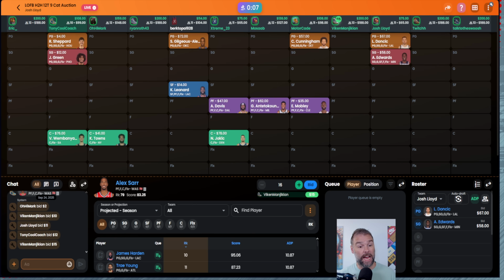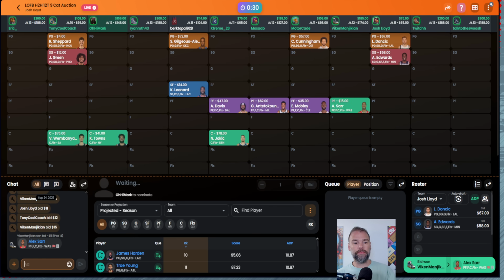Ooh, Vikan puts it up to 15 straight off the bat. Probably didn't need to do that, man. I reckon you could have got that for 13. So at times, chucking the extra couple of dollars on is fine, right? But me and Tony would $1 and $2 bids, and you threw an extra $3 on. I'm not saying that those $2 are going to matter, but they might. No real need to do that.